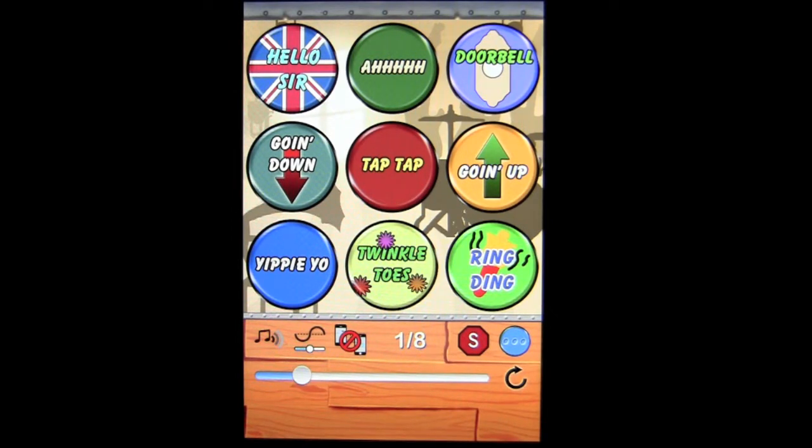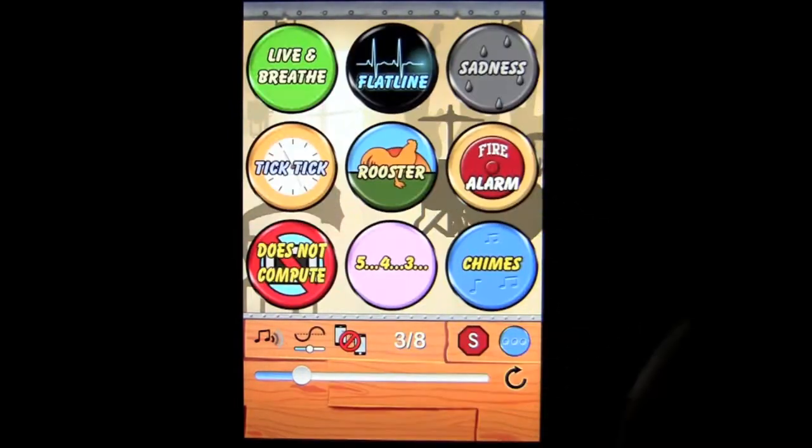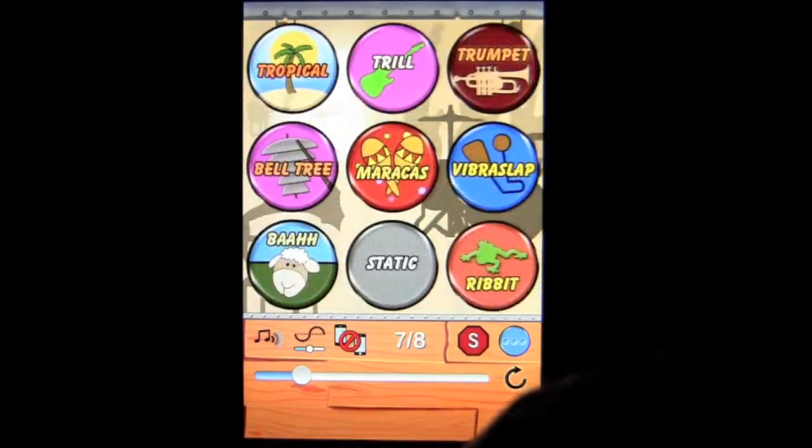This application is in the entertainment category and works best on an iPhone or iPod Touch. Currently sells for $1.99. This sound effect app has over 70 different sounds that can be altered to create some pretty cool sound effects. And those sound effects can be shared with friends real time on their devices. There are 8 different pages of sound effects, some scary, some funny, some animals, some musical instruments, police sirens, pretty much got it all in this application.